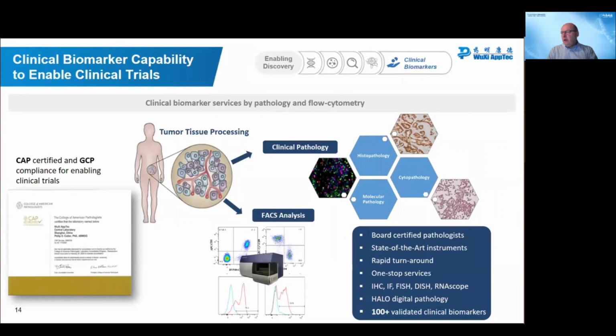To support clinical biomarker use, we have a CAP-certified and GCP-compliant platform for tumor tissue processing, clinical pathology, and FACS analysis. We're using the Halo digital pathology platform, and to date have validated more than 100 biomarkers.